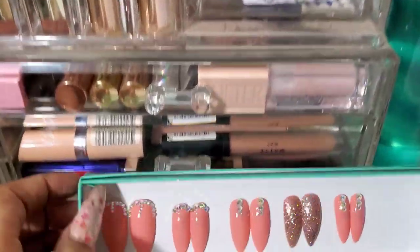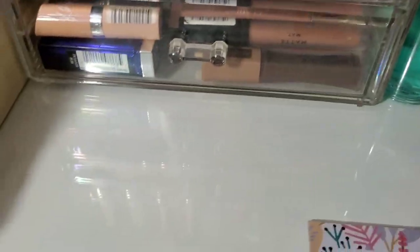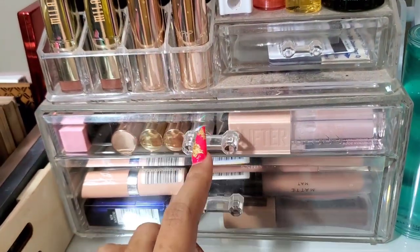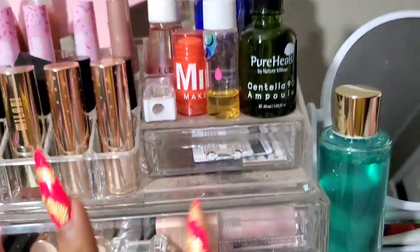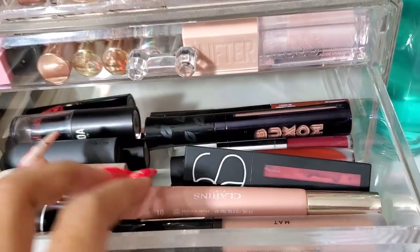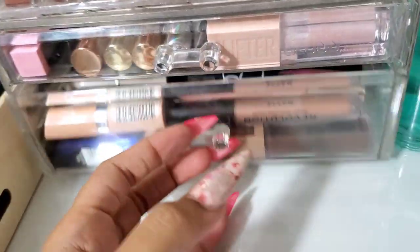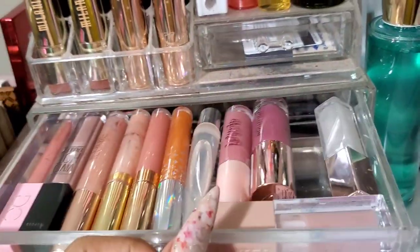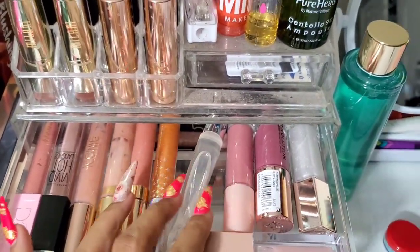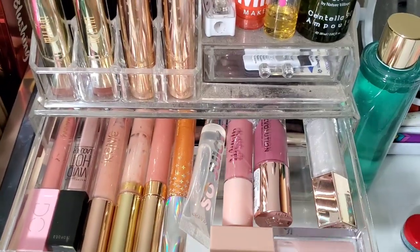Then I have some press-on nails that are on display. Really, really pretty. And here, I did declutter this already. Just the lipsticks and lip glosses, not my serums or anything. So in this drawer, I have all my lipsticks, bullet lipsticks, liquid lipsticks, stuff like that. Then in this drawer, I have my glosses, which once I'm done with these, I'm probably never going to purchase lip gloss again. You will see why in a second.